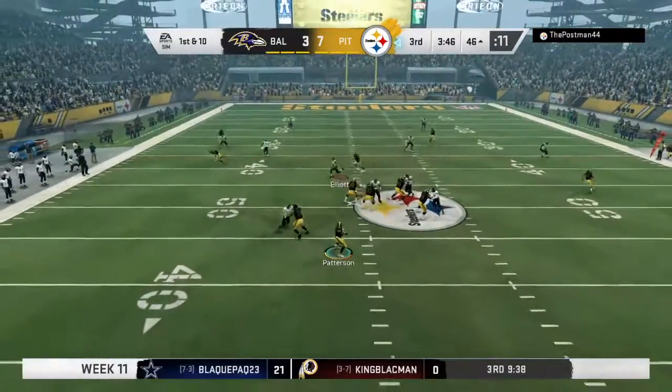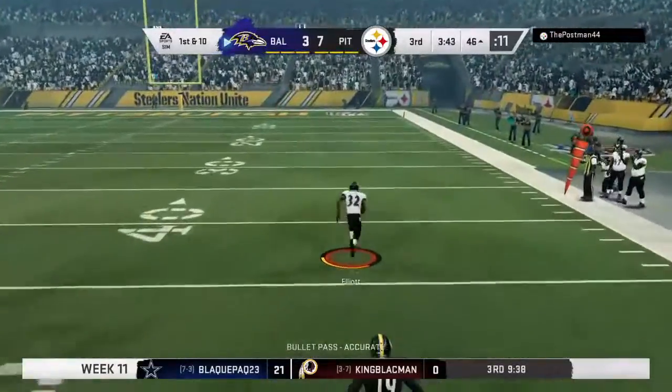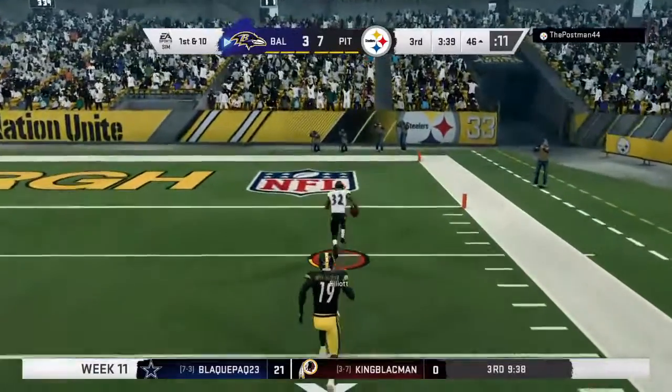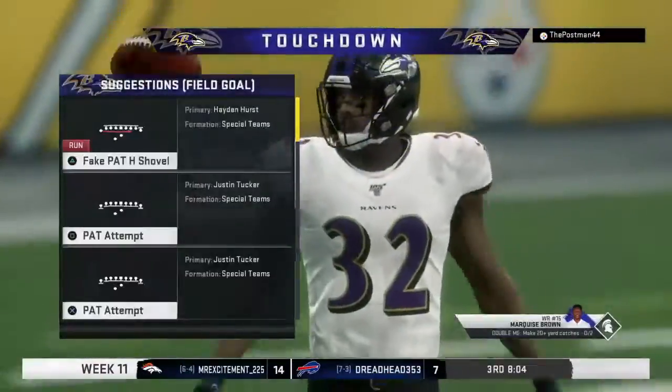Throwing on first down. Patterson. And he's going to be intercepted a third time. Picked off at the 45. 20. And he will score. Touchdown, Baltimore.